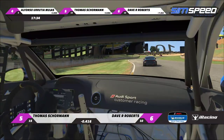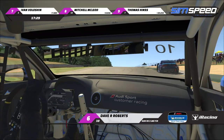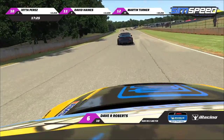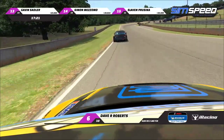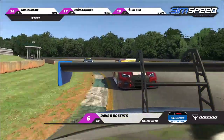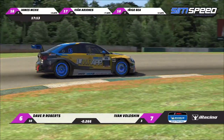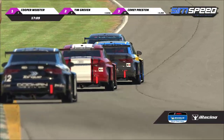This is Shawman and Roberts on screen. Now, Dave Roberts, I remember seeing him two weeks ago at Road America have a brilliant event. And so far now, looking for a top five position on Shawman. He is indeed. So he's got a good bit of pace under him. Dave Roberts, we've seen in previous weeks, has actually been quite the fast driver. He's sort of falling victim to Ivan Voloshin here at the moment.